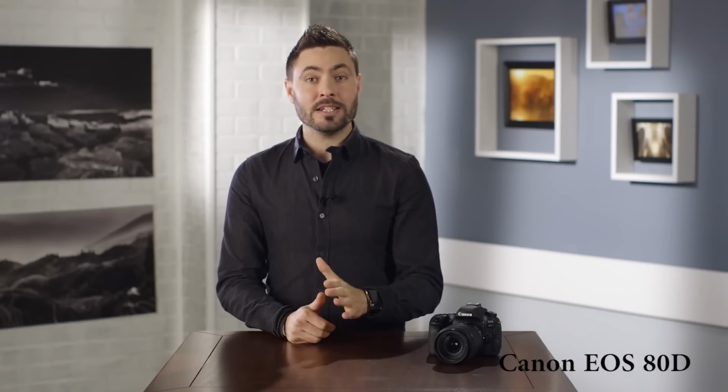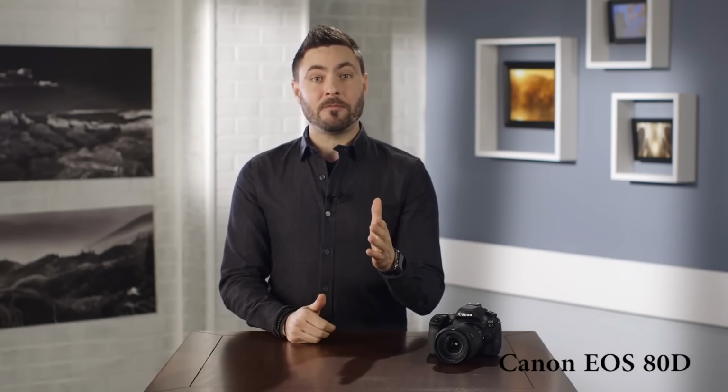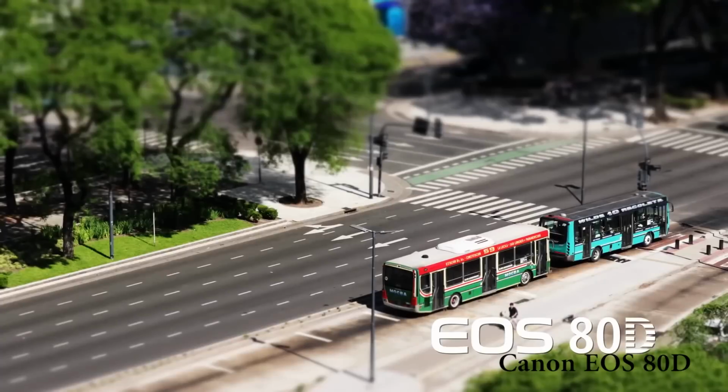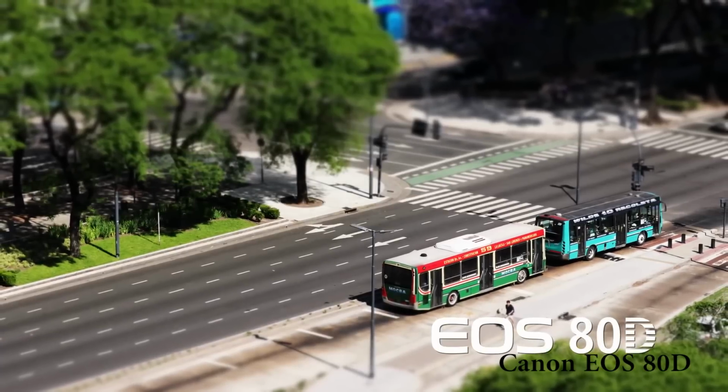Encouraging beginners to go beyond simple snapshots, the EOS 80D has a creative filters feature, allowing the photographer to apply numerous different looks to pictures, either as you take them or applying them afterward in camera to pictures already taken.